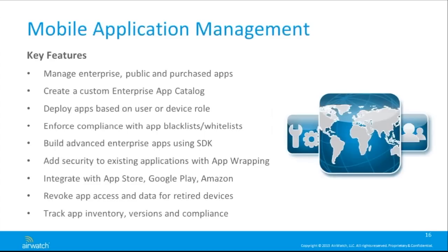From an application management perspective, there is the ability to push applications, whether they're internal, whether they're public, or whether maybe you purchase a bulk of licenses through the Apple Volume Purchase Program or the other purchasing programs out there. So upon enrollment, certain applications would push down to the device based on, again, what kind of device it is, is it a corporate-owned or an employee-owned device, or what group do they fall in? So again, you can be granular on how apps are pushed down to devices.